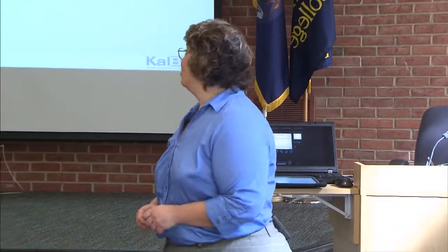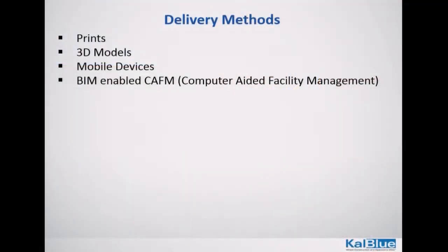BIM-enabled CAFM. We've been discussing some CAFM. FM Systems is one that we partner with. I know for a fact that FM Systems connects directly to a Revit model. We've developed some templates that can be quickly applied to any model that will input information the owner wants.